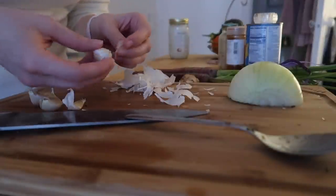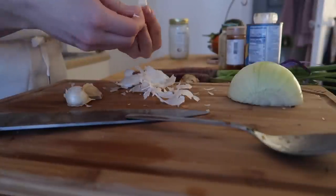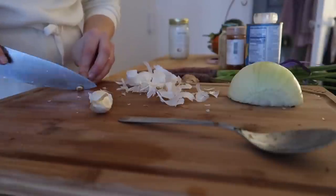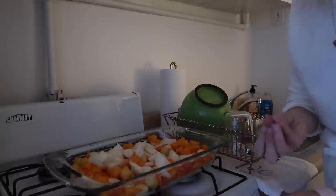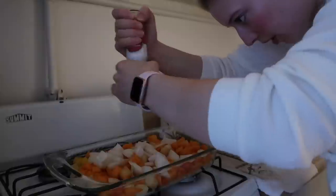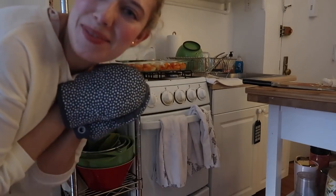And then for the garlic, I'm just going to put all four garlic cloves in whole, just taking the outer skin off. All right, so that's it. Just all of the vegetables chopped up in pretty big pieces in one roasting dish. And then I'm just going to sprinkle some salt and pepper on top. And then I'm going to pop that in the oven for about 45 minutes.